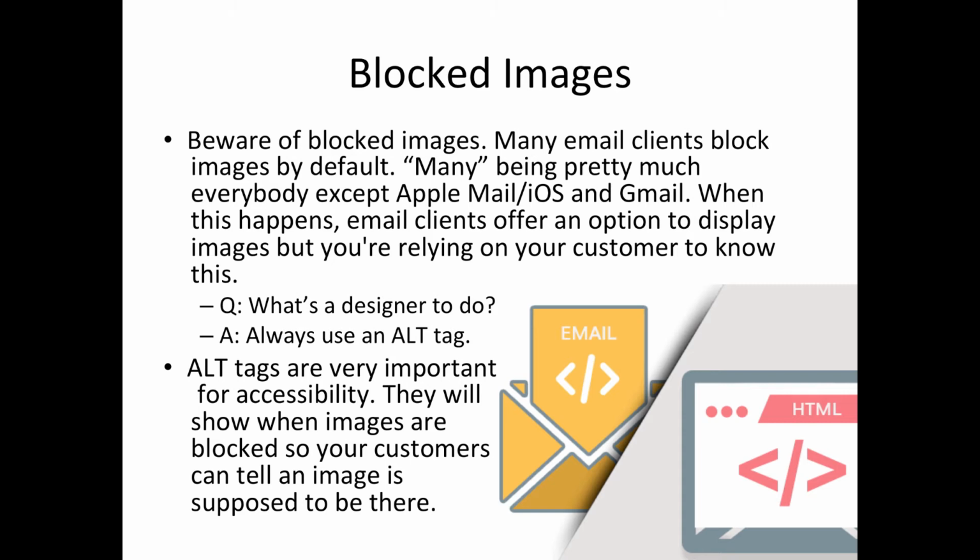So if somebody's in Outlook, by default, it's going to block all of your images. They can click that button on the top that says, hey, go ahead and download images, but you're relying on them to do that to see everything that you've designed. So you want to ensure that if they don't click that button, they still understand what your email was for. So your alt tags need to be explicit in what that picture was about and what you're trying to say in there.